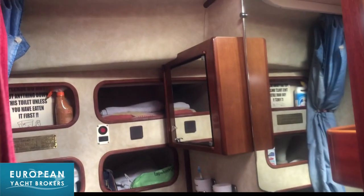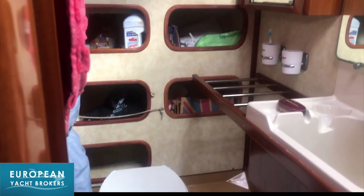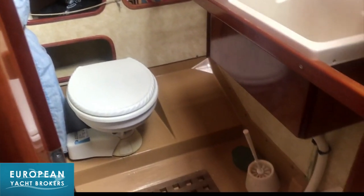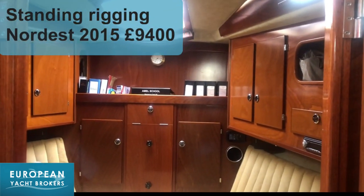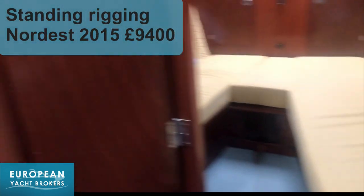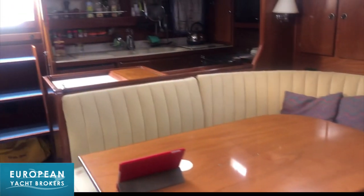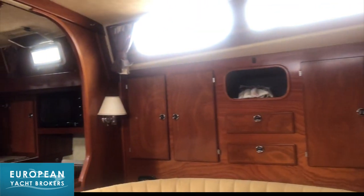So if you're interested in this boat and you'd like more information about it, please contact us. We're near Valencia Airport, or you can fly into Barcelona, and we can arrange a visit. And for serious purchases, we can arrange a sea trial.